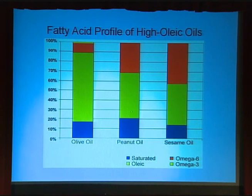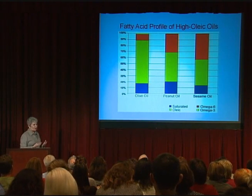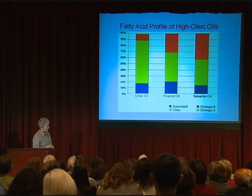Peanut oil is not going to be as good a choice for you as olive oil. And then there's the sesame oil. Sesame oil has a lot of omega-6, but there's something unique about sesame oil. It's very rich in antioxidants that are activated on heating, on cooking. So this was actually used and is pretty safe if it's truly cold pressed and not processed. Sesame oil is a traditional oil.